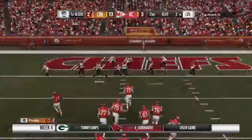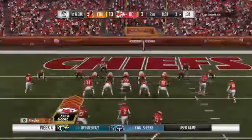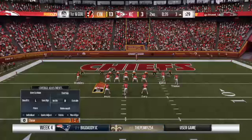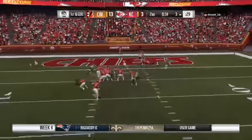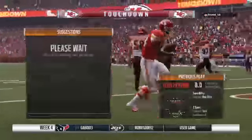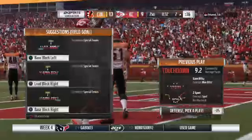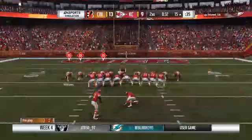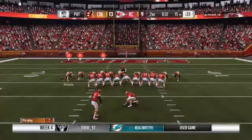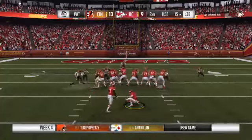First and goal, and they've got to be thinking a chance to get right back into this football game. All right, now, lock it. Lock it. Here's Wood, operating from the gun. And he takes this into the end zone for a Chiefs touchdown. A great play there with his first career NFL touchdown. And the Chiefs are able to get this back within a touchdown.